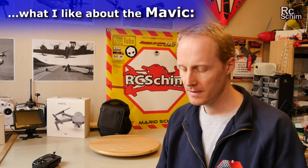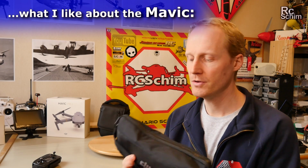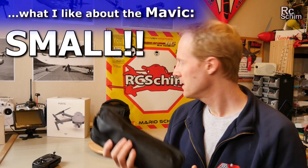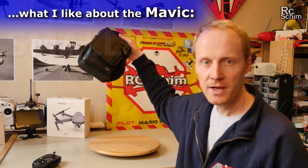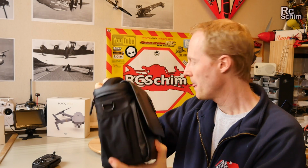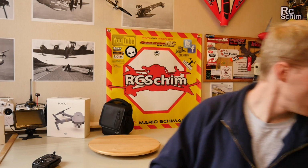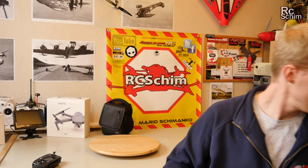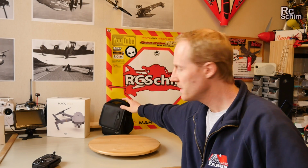So definitely the biggest advantage of this drone is its compact size. I got the Fly More package. I will show you the contents later. It's cool for holding the drone, but I always have some backpack like this here. This is my everyday backpack, and it's a bit bulky to put this into the backpack.